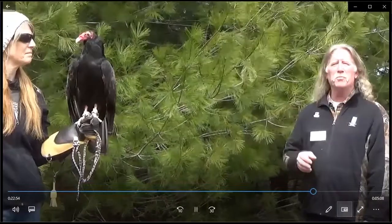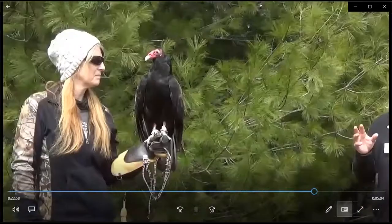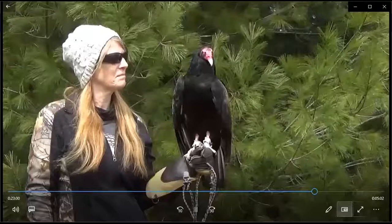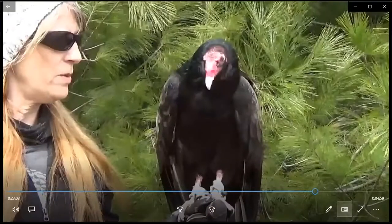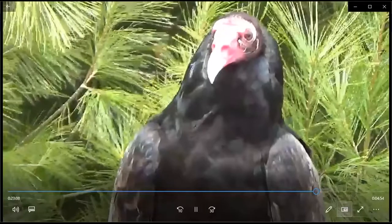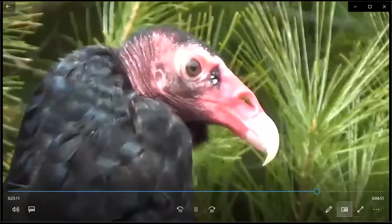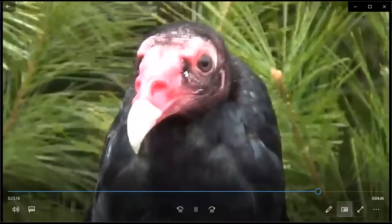Very, very few birds have a true sense of smell. Vultures have an extremely good sense of smell. One of the largest olfactory systems of all birds that are out there. And they use smell for locating their next meal. They can fly a mile up above the ground and smell some fetid meat down on the ground. They'll fly down, they'll check it out, they'll investigate it.